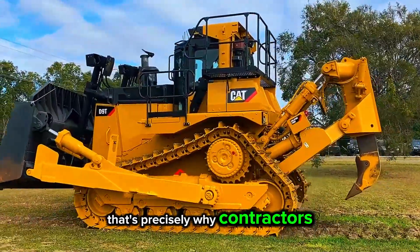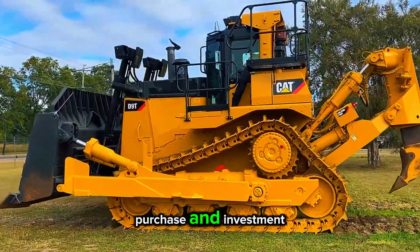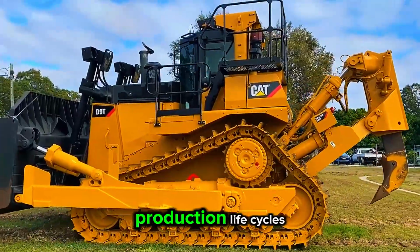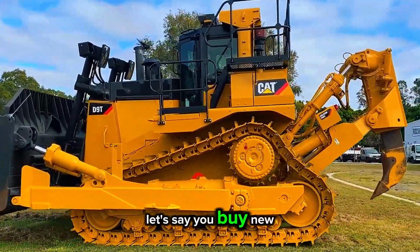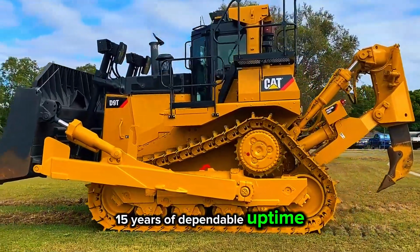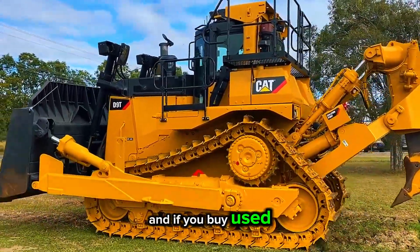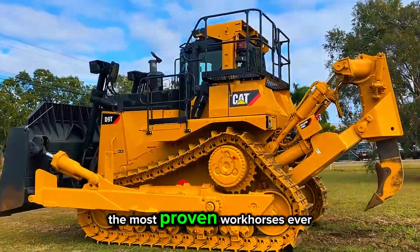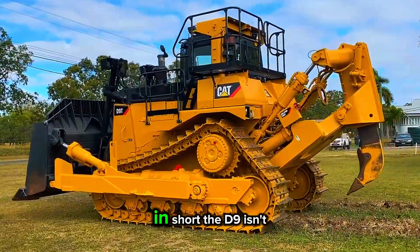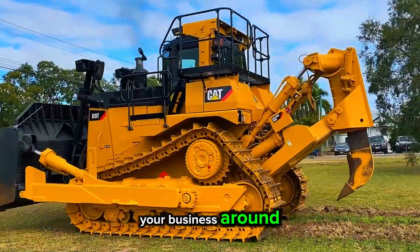That's precisely why contractors, mining operators, and heavy equipment rental fleets see the D9 as a purchase and investment. A well-maintained D9 can give 2 or even 3 full machine production life cycles. Let's say you buy new. Yes, it's a big check, but with over 10 to 15 years of dependable uptime and strong resale, that price tag starts to look very smart. And if you buy used, you're tapping into one of the most proven workhorses ever made, with the knowledge that there's still plenty of life under the hood. In short, the D9 isn't just a machine you use, it's a machine you build your business around.